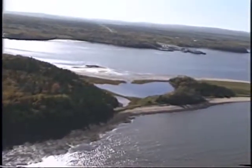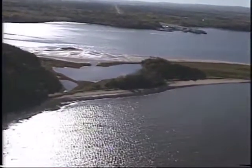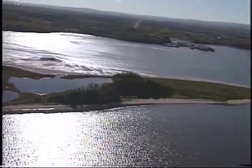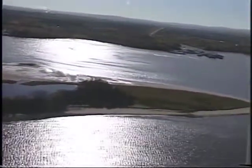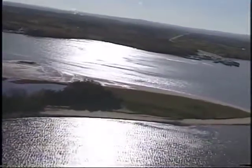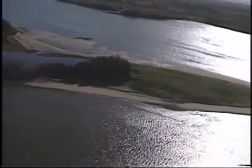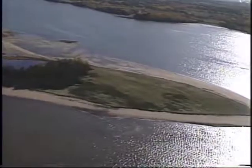Coming up around on the other side of Monroe's Island, there have been several really good examples of prograded dune structures. In fact, right here, coming into the end where the ferry comes in, there's a very good prograded dune foreland, multiple dune ridges and a wide sand flat.